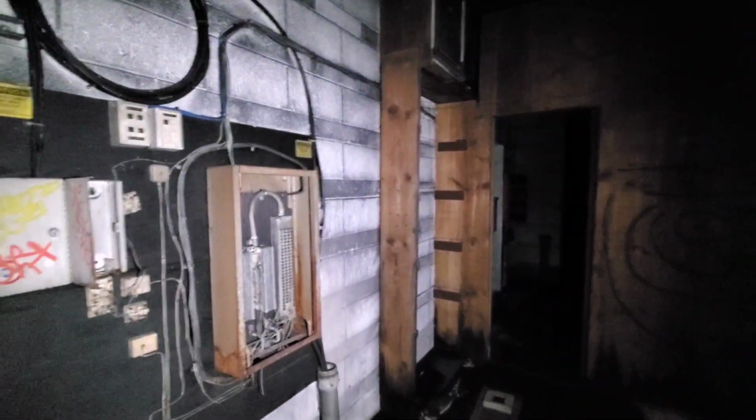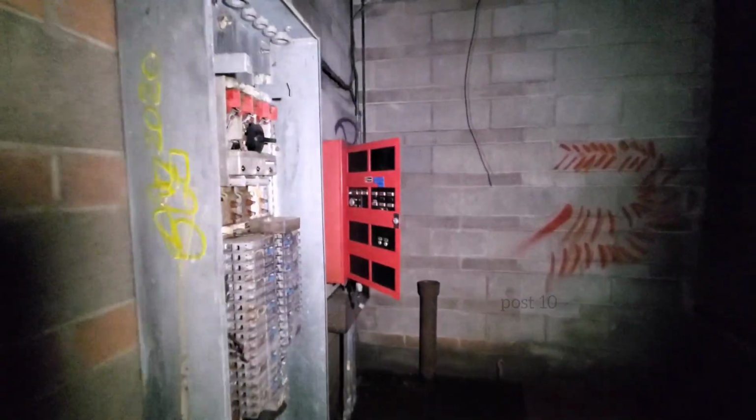Dripping water. Thought there was something else. Yeah, that dripping water's freaking me out. Sounds like footprints. Here's the master panel. And that looks like a fire panel.